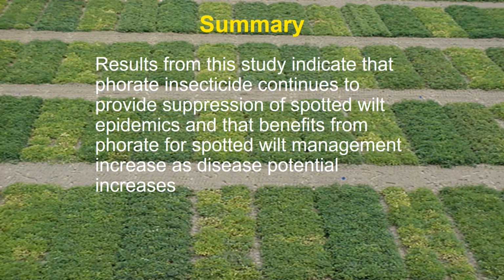Results from this study indicate that Phorate insecticide continues to provide suppression of spotted wilt epidemics, and that benefits from Phorate for spotted wilt management increase as disease potential increases.